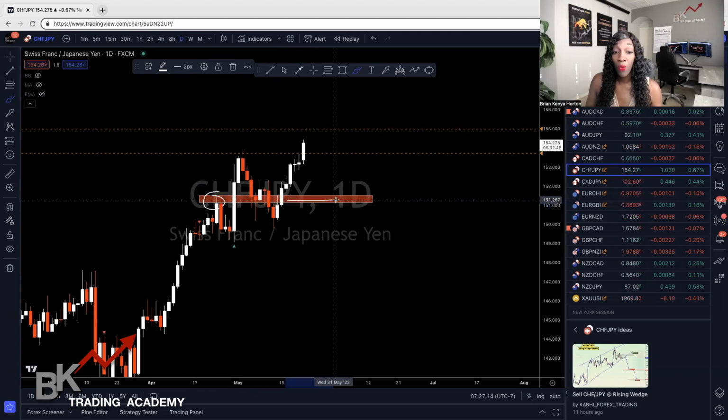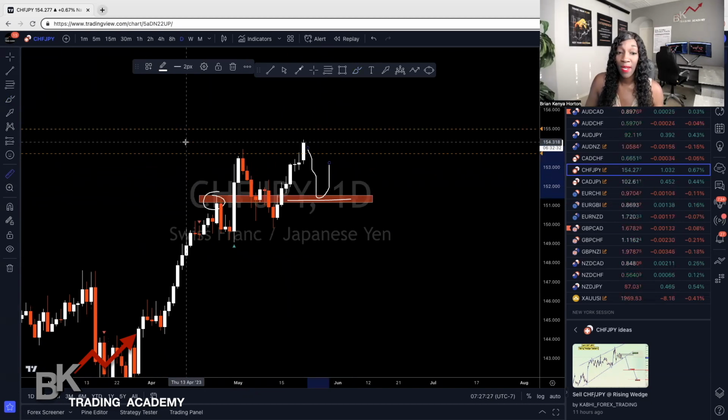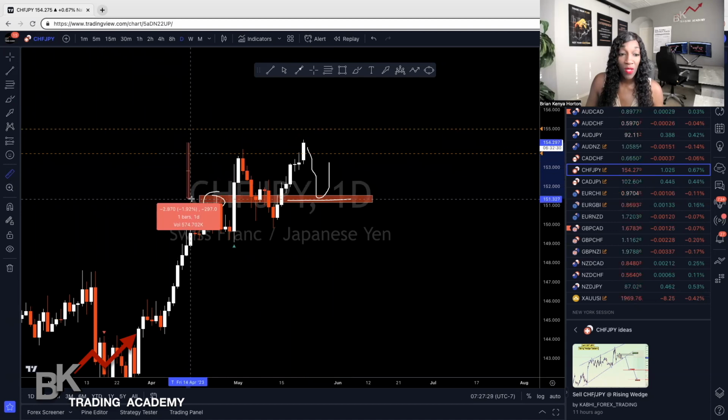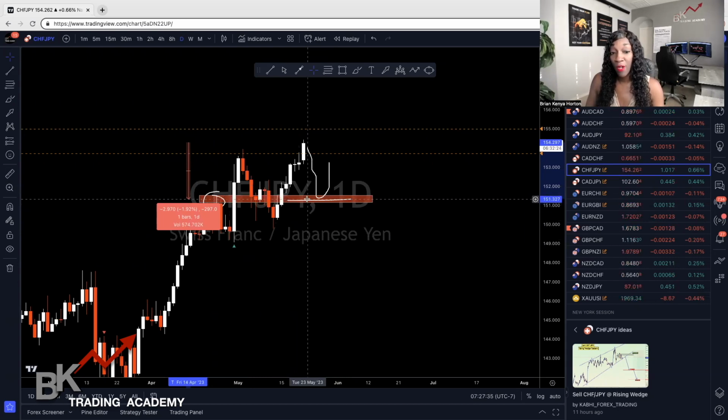So if we get a move here, for example, we get a retracement back into this level, then that would be a nice opportunity for a buy to me. And then I'd take it probably back to about here, 153.26. So let's just count how many pips that is from here, which is going to be a lot. This is about 300 pips, okay?